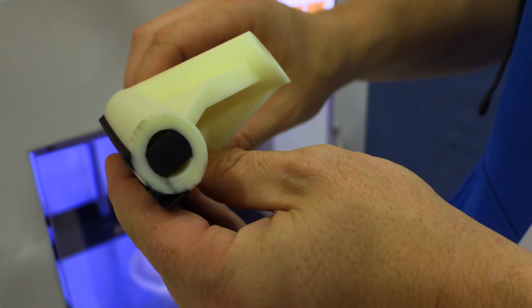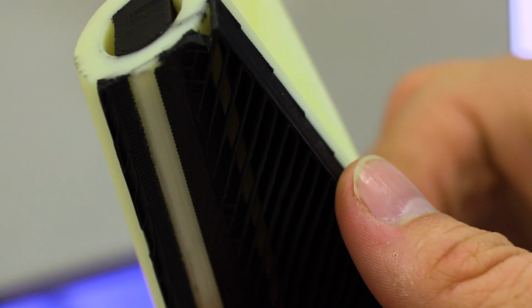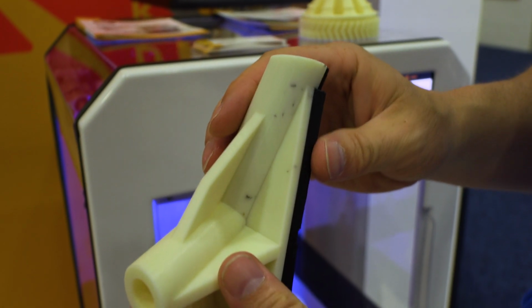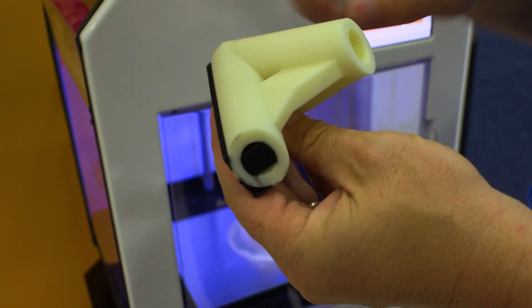Correct. And how would you dissolve that? With limonene, with a limonene solution. Oh, that's right. Okay. And this machine can do that because it'll have HIPS on one side and ABS on the other? Correct. That's it. This print is super clean. Now, with the machine, what's the retail cost of this bad boy right here?